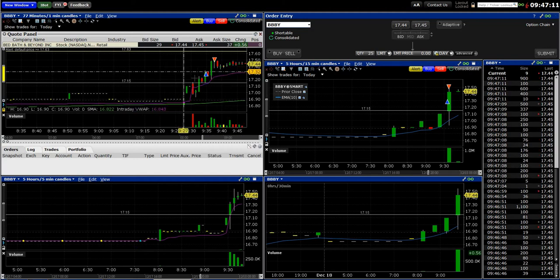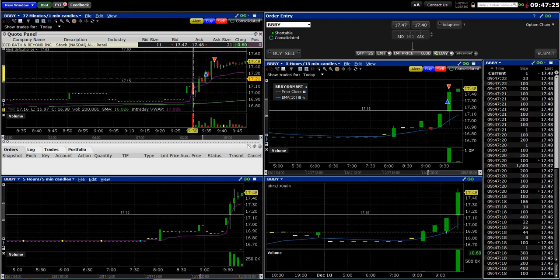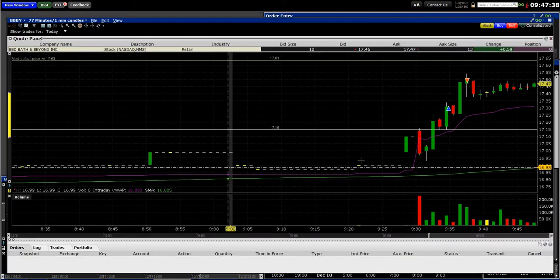The reason I got in: this stock popped up on my gappers up/down list, and you can see right here, BBBY. It was trading at higher than normal relative volume. I liked that it was above VWAP. It started the day with a red candle, then quickly reversed with a green candle and shot back up above VWAP, which is this purple line. It started down, with not much activity in the early market.